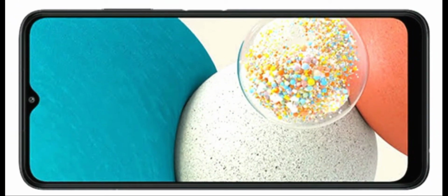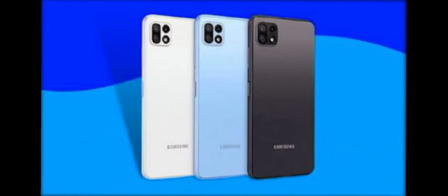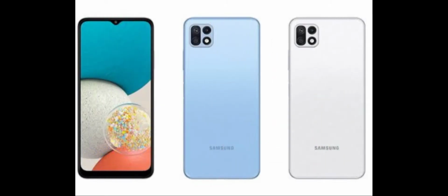Under the hood, the Galaxy Wide 5 comes powered by MediaTek Dimensity 700 chipset paired with Mali G57 MC2 GPU. The smartphone packs 6GB of RAM and 128GB of internal storage, that is expandable up to 1TB via micro SD card slot.